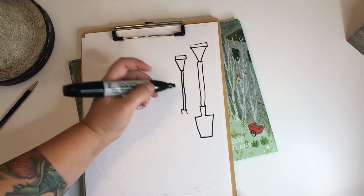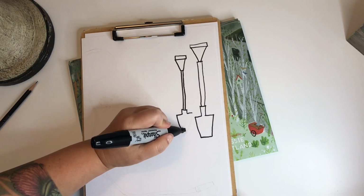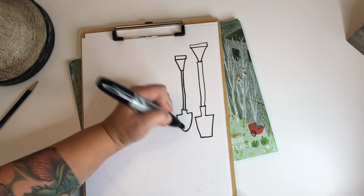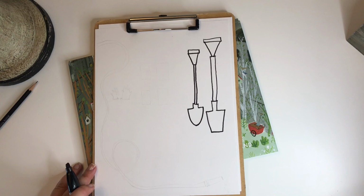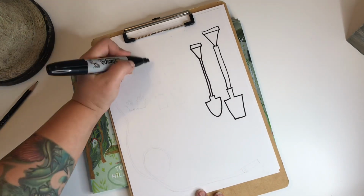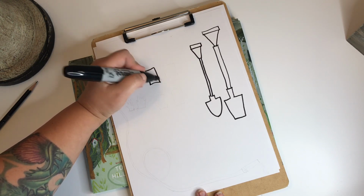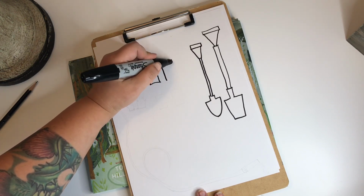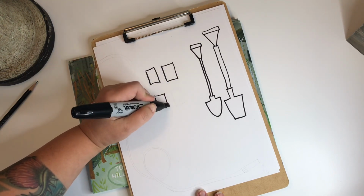All right, so 2 lines down, 2 over, and then this one's gonna be a little bit more rounded, okay? Rounded shovel is my favorite shovel. Boom, we've already got 2 shovels ready for our garden. Now we're gonna draw some seed packets, and hey, good news. Seed packets are really easy to draw because it's just a bunch of rectangles or squares, right?